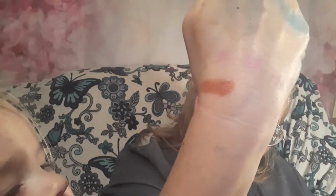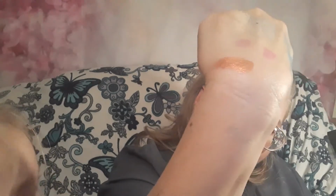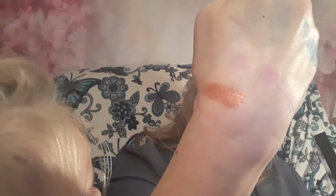Let me see, do I got an extra finger here? Yeah, I can do the copper. Let's try the copper. Oh my gosh. That is so pretty. There we go. Now you see the nice little tint to it. Isn't that pretty? You want to check one more color? Okay, one more color. Is that good? Okay, we're going to put it back now.